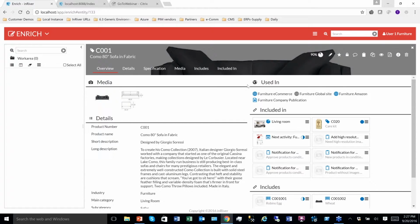The other thing that is extremely critical in knowing what a good PIM provides you is the ability to see where this product is used. So you can see, for example, this particular product is currently being sold through an e-com site. It's also part of some kind of furniture sold through Amazon. And then it's also part of print publications. Notice that there's some other site that is gray, meaning that it's not currently active, but it used to be sold on some other website, etc.